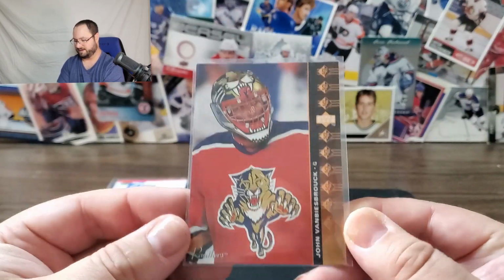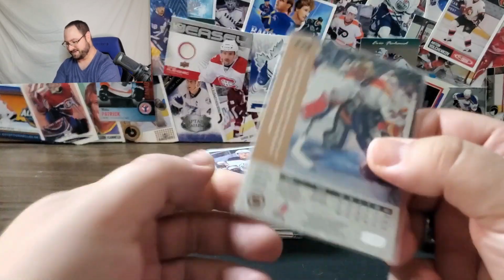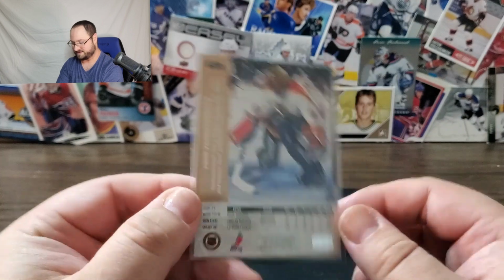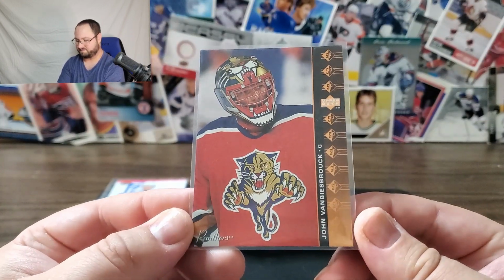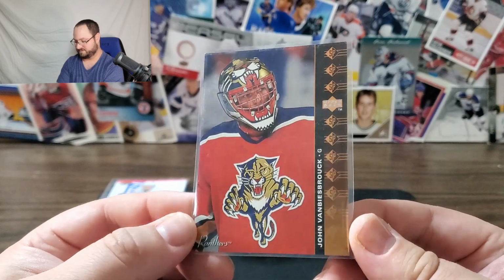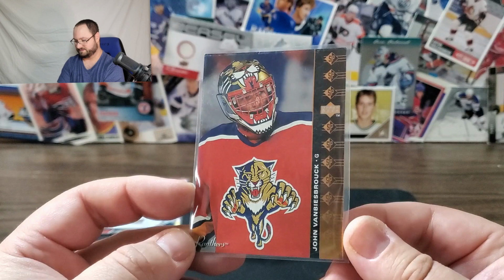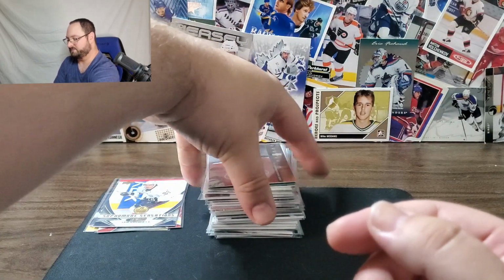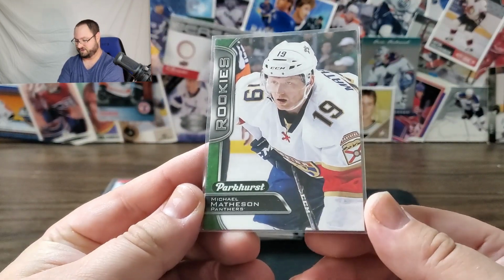And, oh boy, haven't seen these in a little while. Yeah, I haven't seen these in a minute. John Vanbiesbrouck. This is from 1994-95. This is an insert called SP. It's very cool. It's got that foil. Very cool insert. Now I'm pretty sure I have that, but you know me, I gotta check. I always gotta check just to make sure.